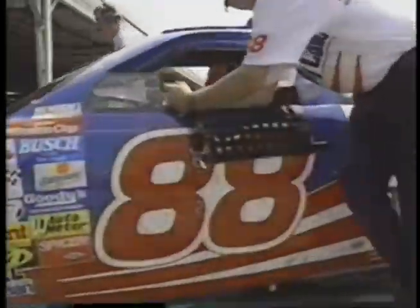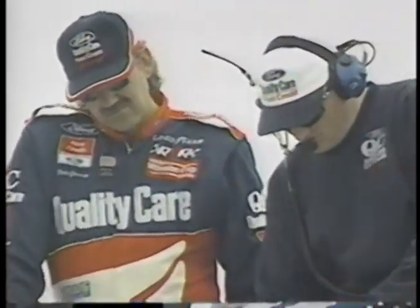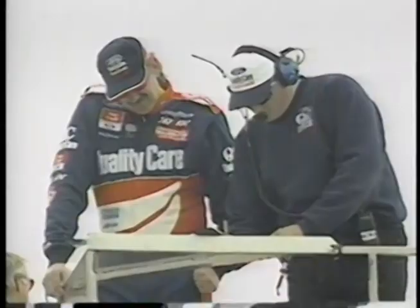I just have the equipment to do it with now, and I'm getting a lot of the credit, but the credit, again, goes to the crew, because they're the ones that are giving me these cars and these engines week in and week out.